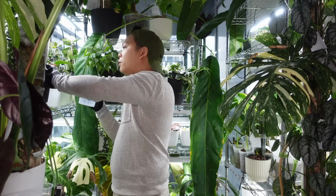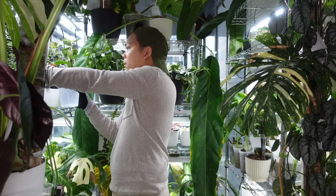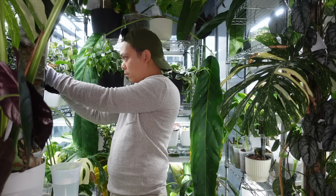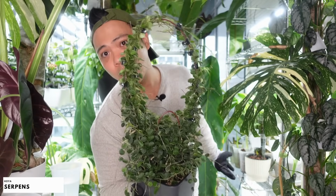And is there a reason why I do this? They're still growing. And I think if you give them a lot of light, you have to keep feeding them because they gotta protect themselves. I think that was too much water, hold on. Oh my God, okay. I'm gonna have to go to the sink and dump some water for my Hoya serpens. This one I'm so proud of.